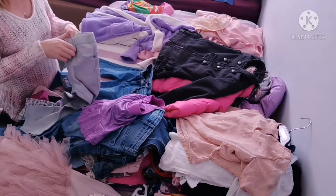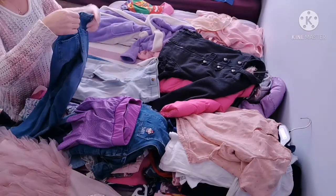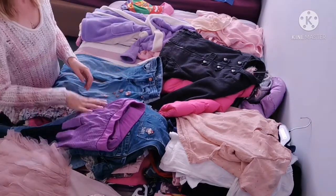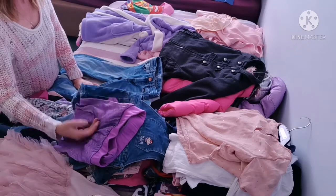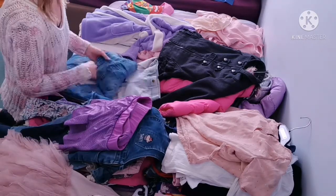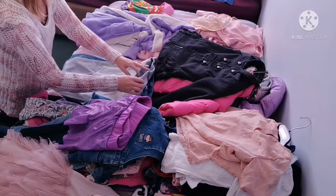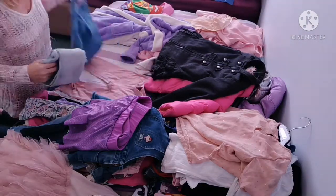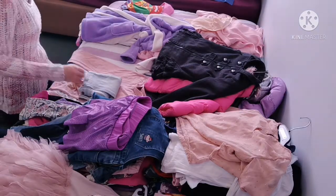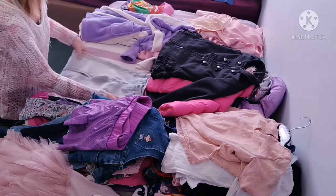So at this point, I have decided on number five. Five for every type of clothing. So it would be five long pants, five shorts, five skirts, short sleeves, long sleeves. The jackets, I would go for a few less. She doesn't need five jackets, but she would probably need one that is more for the rain and one that is more for the cold. And so I would look into that.